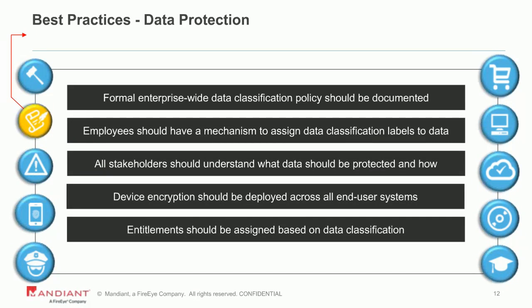So to go over the best practices here, a formal enterprise-wide data classification policy should be documented. You will actually see this repeated in many other controls throughout this, or references back to the data classification policy. But to expand a little bit, this is the foundational component that should be in place within any organization that possesses sensitive data, which is every organization. Every organization has some form of sensitive data that could be compromising, or financial information that could get out, or proprietary information that doesn't need to be leaked to the overall market that could be considered sensitive data.